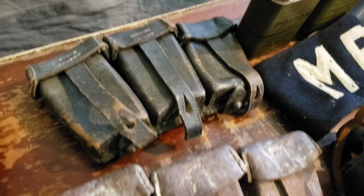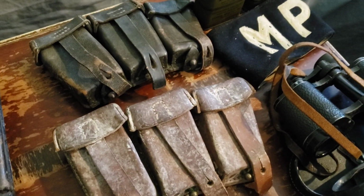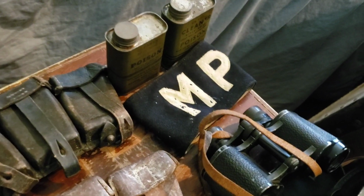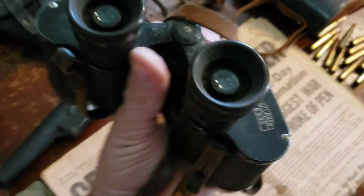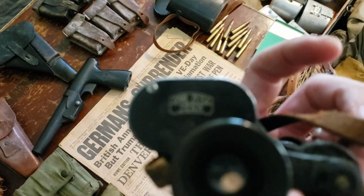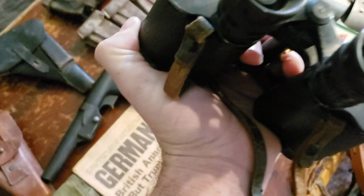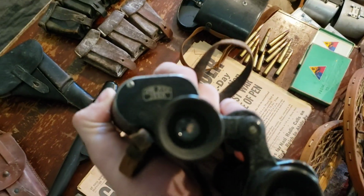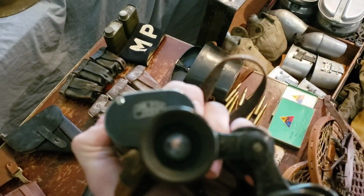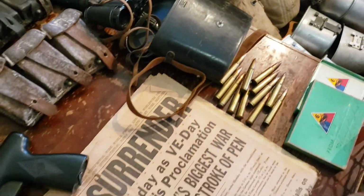Right here, I got a couple of what I believe are German ammo pouches, if I'm not mistaken. One's black and one's brown. A little dirty and everything. They could be cleaned up or maybe just left like they are. Got some bore cleaner, an MP armband. Right here, I've got some German binoculars. Not sure, you know, if they'd be World War II or after. Let me see if I can get the focus. It's not going to cooperate. But anyways, they say, what is it? Carl Zeiss and then Jena. Sorry about the camera footage. One day I'll upgrade, but it does have the case for it as well.